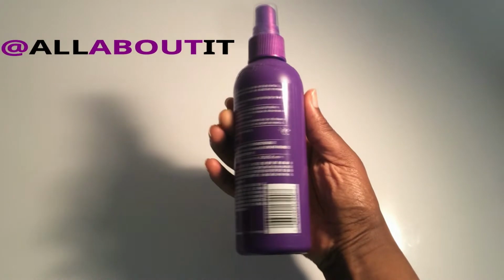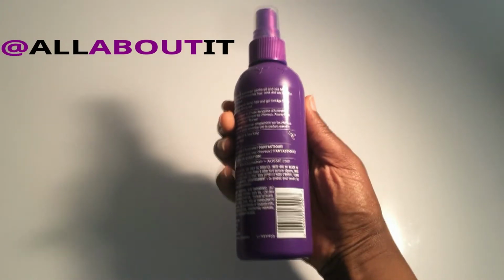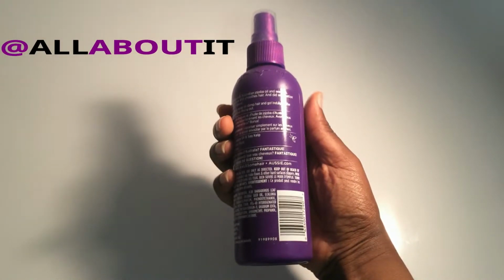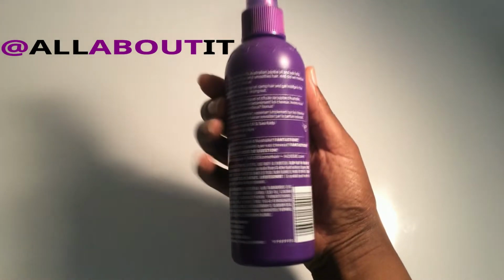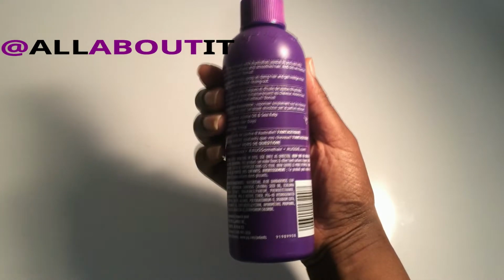The warnings are: avoid spraying in eyes, use only as directed, keep out of reach of children. This product can make floors and other hard surfaces slippery.